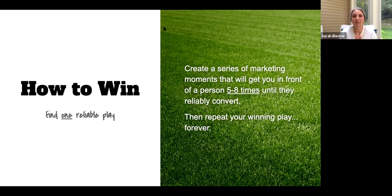How you win the game is pretty straightforward. You've got to create a series of marketing moments that will get you in front of somebody between 5 to 8 times until they reliably convert. Once you find that process, 5 to 8 times and they reliably convert, that's the one you do forever and ever, and you repeat your winning play.